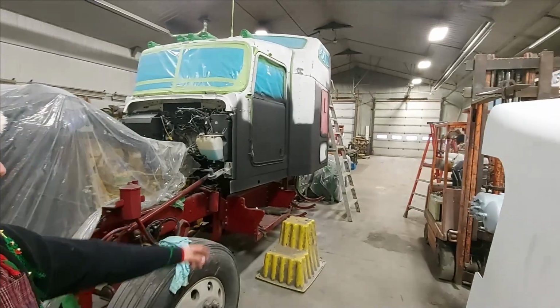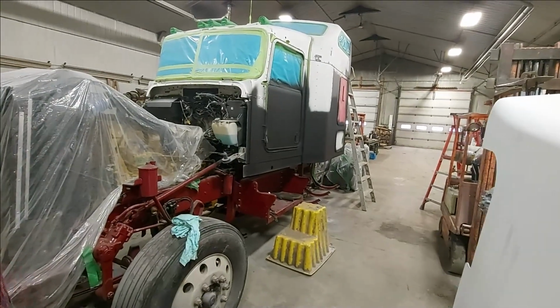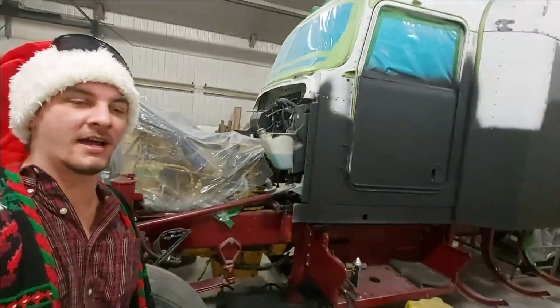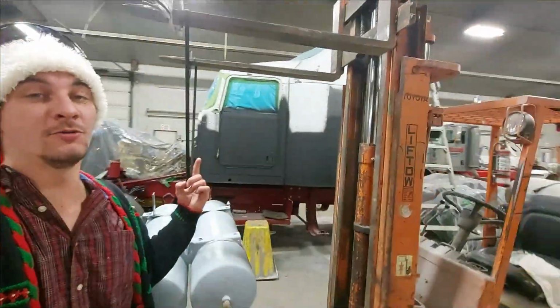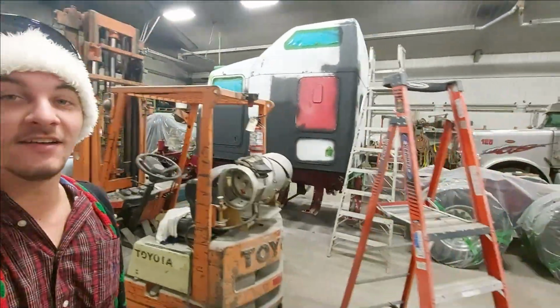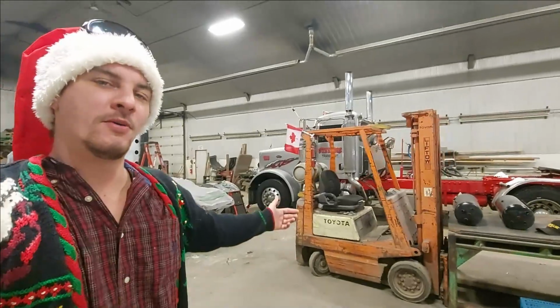And we got the battery box back on this side. Soon enough, it'll go for paint. Then it'll come back and we'll put everything back on it. And that will be the true Christmas present, to see this thing done. That'll be very nice. But that's enough about what's going on in the shop.